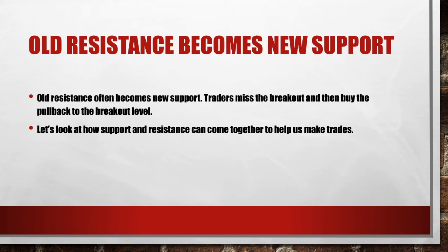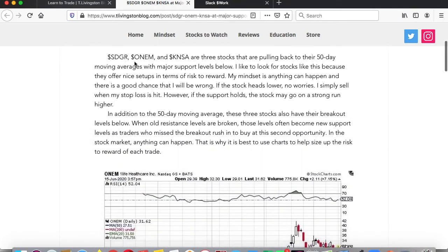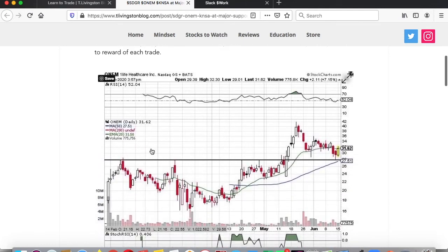Let's take a look at a few trades I did recently where old resistance became new support. Here's a post from June 15th, and I talked about SDGR, ONEM, and KNSA, how old resistance was becoming support. So see ONEM here, it broke out above this 28 level, headed up to 42, and then it pulls back. And notice it stops. It finds support right at that 28 level, okay? Now what happens is there was a breakout and traders missed it. Some traders missed this move and they say, oh my gosh, let me try to buy some more as it returns to that 28 level at this point, okay? So that's old resistance becoming new support.